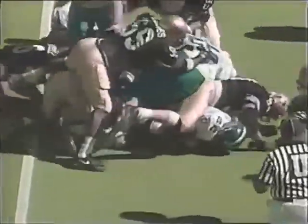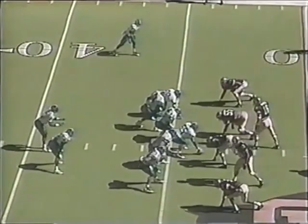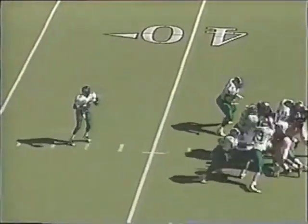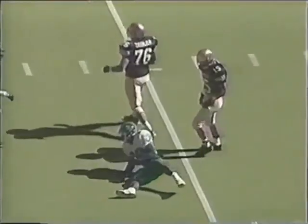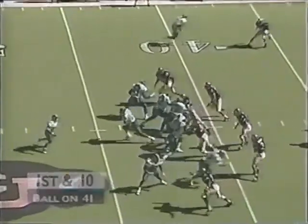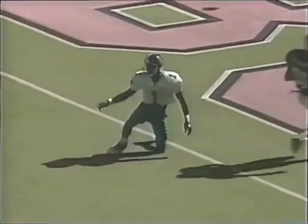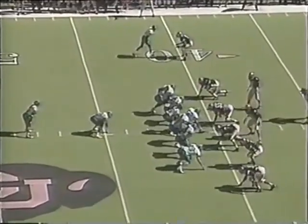Uh-oh. It looked like Williams was in trouble. The blitz was coming from Bird. Lots of time for Williams. Throws it back across the middle. It is caught. Very close to a first down. A deep throw intended for Isaac Byrd. Byrd thought he was interfered with. Second and 10 for KU.